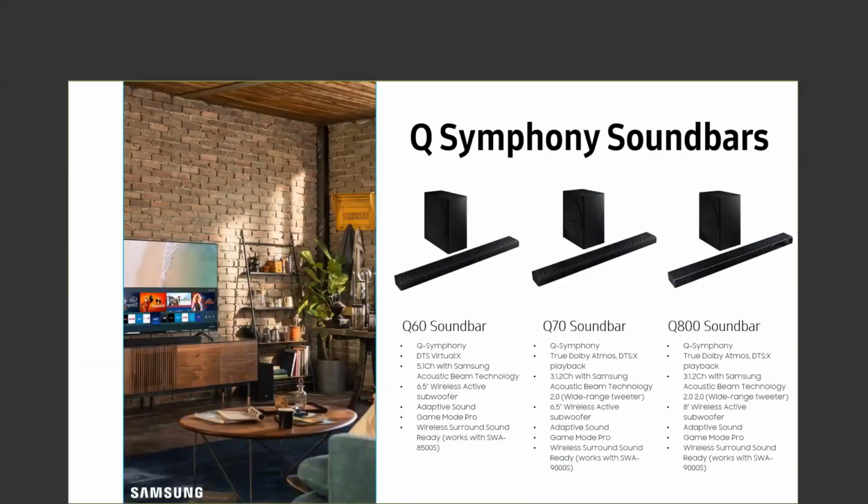The soundbars that do work with that are going to be the Q60, Q70, and Q800. The differences in those three soundbars is the Q60 is a virtual DTS bar, the Q70 is a true Dolby Atmos soundbar, and the Q800 is again a true Dolby Atmos soundbar, a little bit more powerful with a larger 8-inch subwoofer. All three of these have the option to work with a rear wireless kit if they wanted to make it a complete system though.